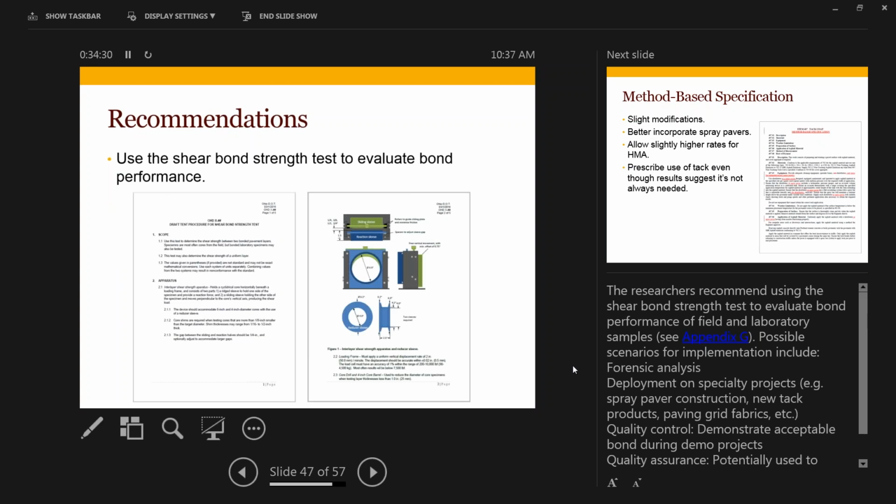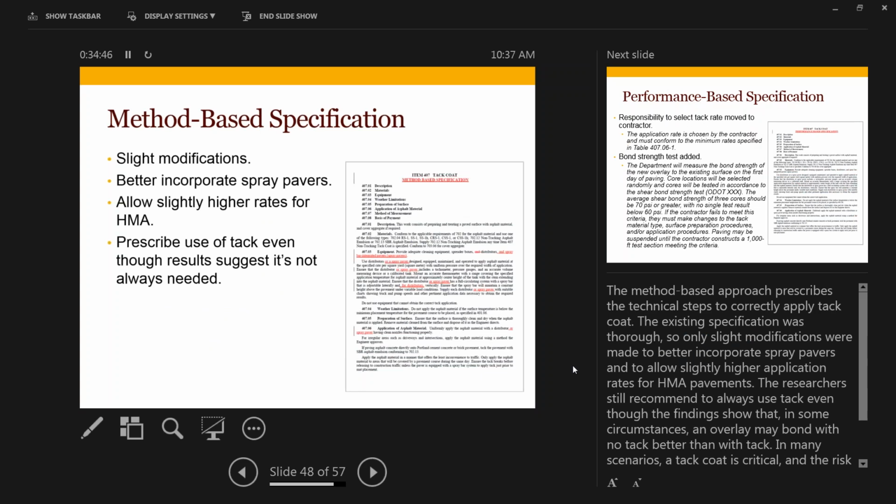We recommend using a shear bond strength test if you want to evaluate the bond of your cores or even lab molded samples. We wrote up 2 specifications. One is a method-based and one is a performance-based specification. The method-based will prescribe to the contractor exactly what they need to do out in the field, whereas the performance-based spec says, you build it, we'll test it, and then we'll see if you did it right or wrong. So for the method-based, the current spec is very good.